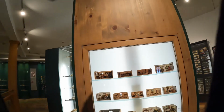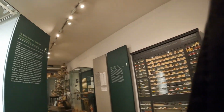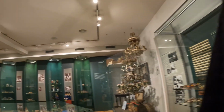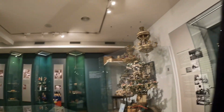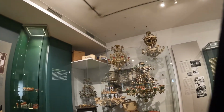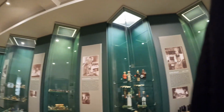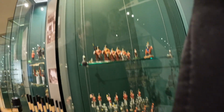So look at these little wooden made things. So nutcrackers, you know, little towns, chandeliers. Look at these chandeliers here. Holy mama. Yeah, little wooden army man.